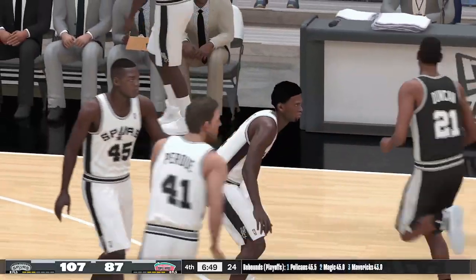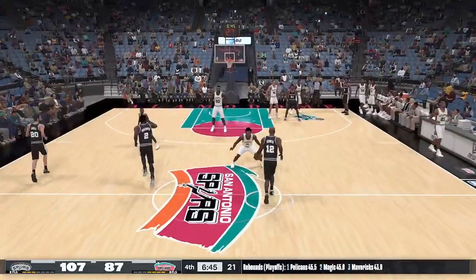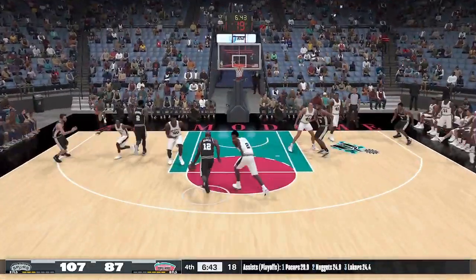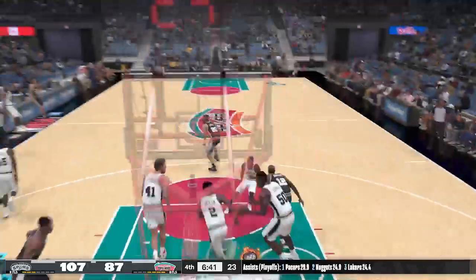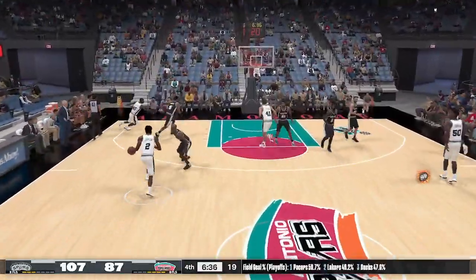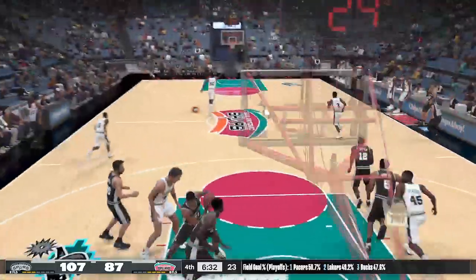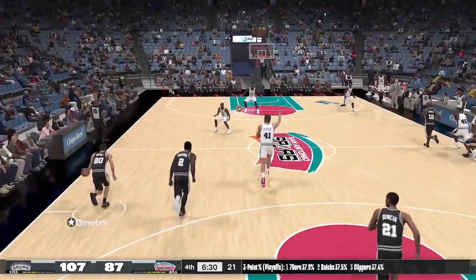Jackson's got 3 assists tonight. And all of a sudden, things finally coming together for them. The deficit's still large, but now not insurmountable. Well, the run simply has given them a chance. Great work on both ends. They've got to now ratchet up a notch. Jackson misses. Spurs leading by 20.